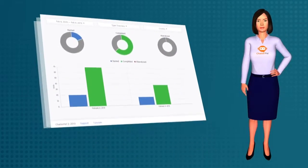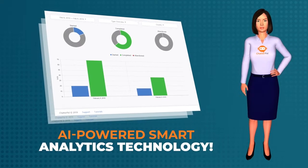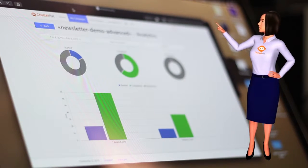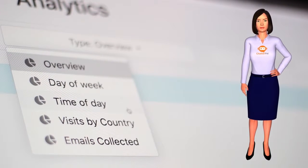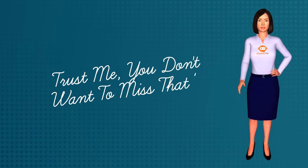Guaranteed. Oh, and probably the coolest thing about ChatterPal is its incredible AI-powered smart analytics technology. This is our onboard AI-powered analytics engine that's self-learning. One of my fellow avatars will tell you all about it a bit later down this page, after this video is done in a few more minutes. Trust me, you don't want to miss that.